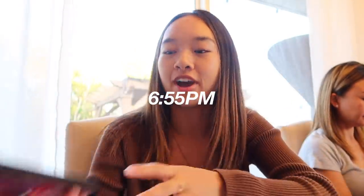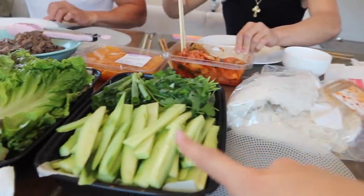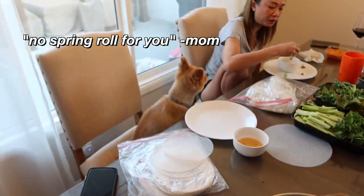It's now 6:55 and we're having a family dinner. Laeno family, say hi. Hey! Also, peep the fire in the back. Dad always puts that on the TV. But for dinner, we're having some spring rolls. So we have paper right here, noodles, cucumber, lettuce, and then meats. And there's some kimchi as well. Of course you do. I got up for 1 second and look who jumped in my seat. No spring roll for you.